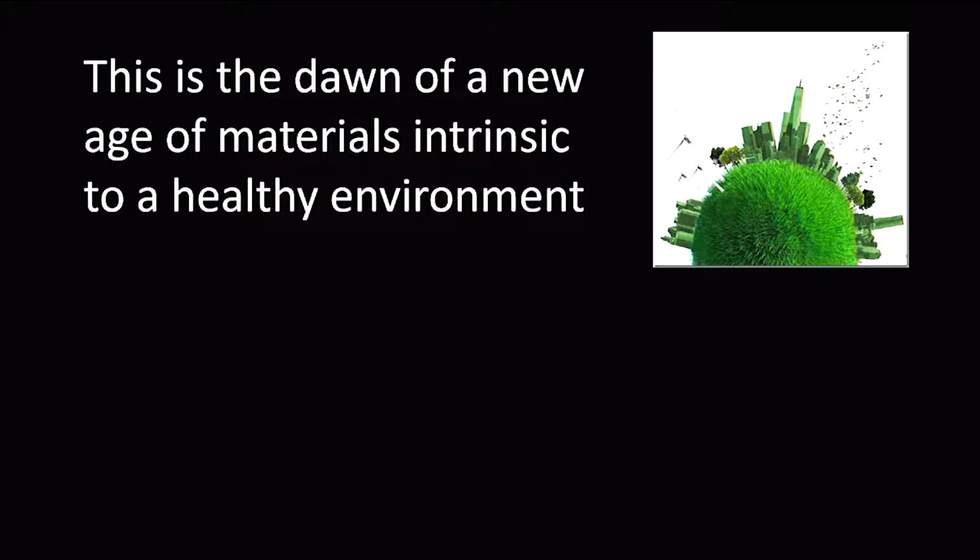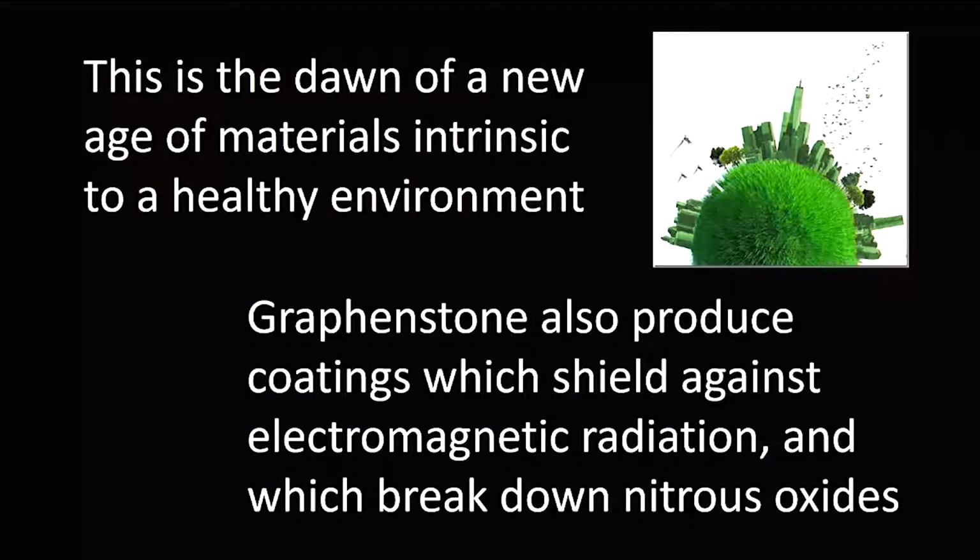We talked about nitrous oxides earlier. Graphenstone also produced coatings which shield out electromagnetic radiation, very useful for children's bedrooms, mobile phones and things. But also which actually take nitrous oxides out of the atmosphere through a catalytic process.